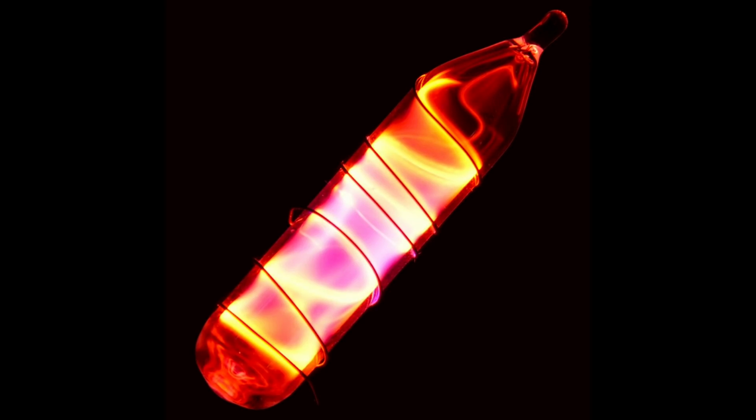Neon is a noble gas. It is found naturally in the air at very low concentrations, roughly at levels of 18.2 parts per million. At high purity, it is colorless, odorless, and inert.